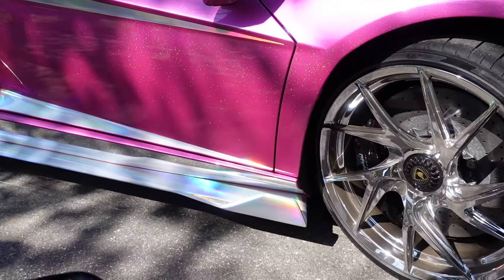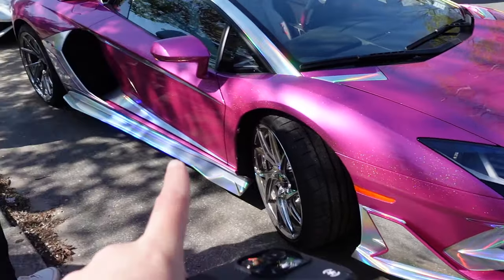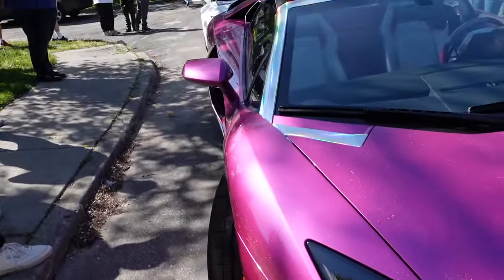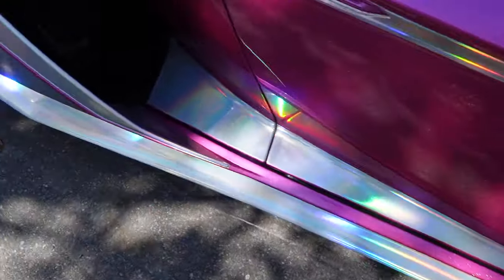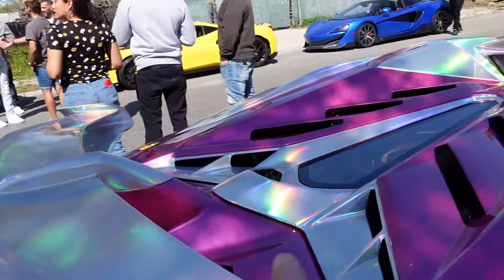And obviously all these chrome parts are not stock either. Those parts were wrapped chrome. So before, this was gloss black, and then on the side was also gloss black. This was either gloss black or carbon fiber. This was carbon, this was carbon, and this was carbon as well.